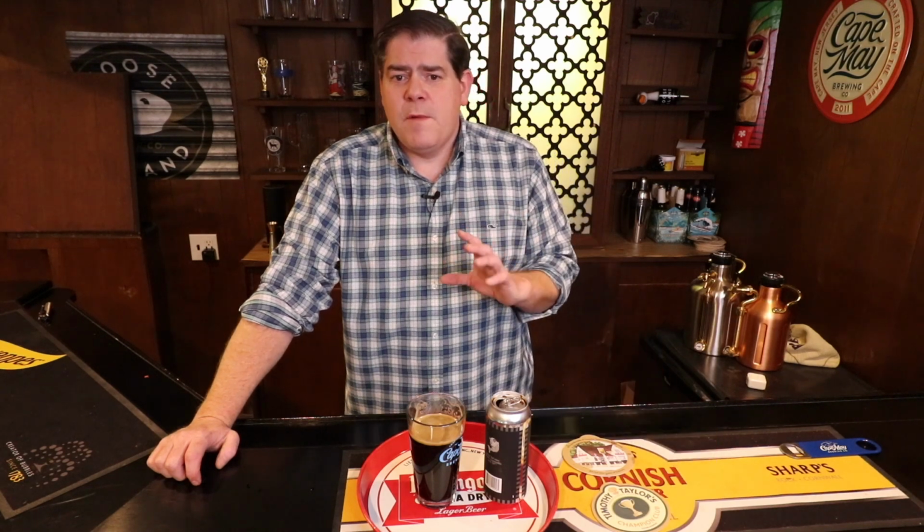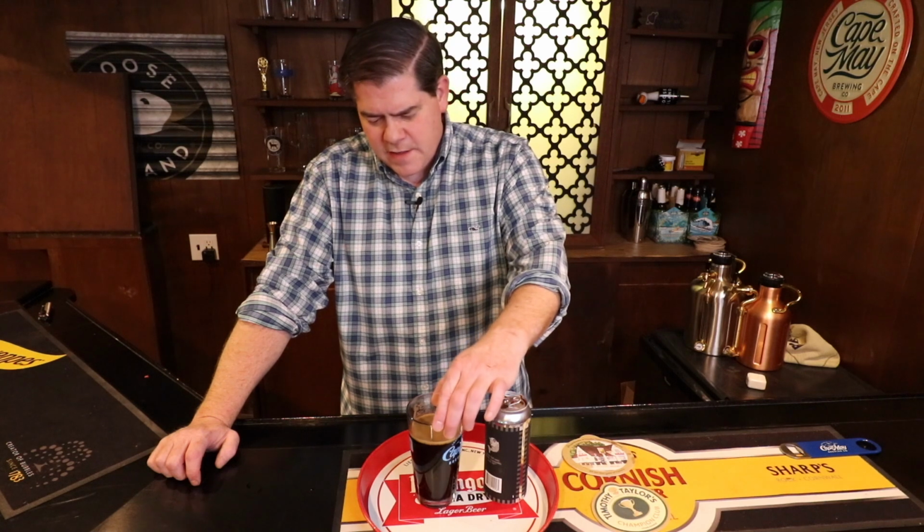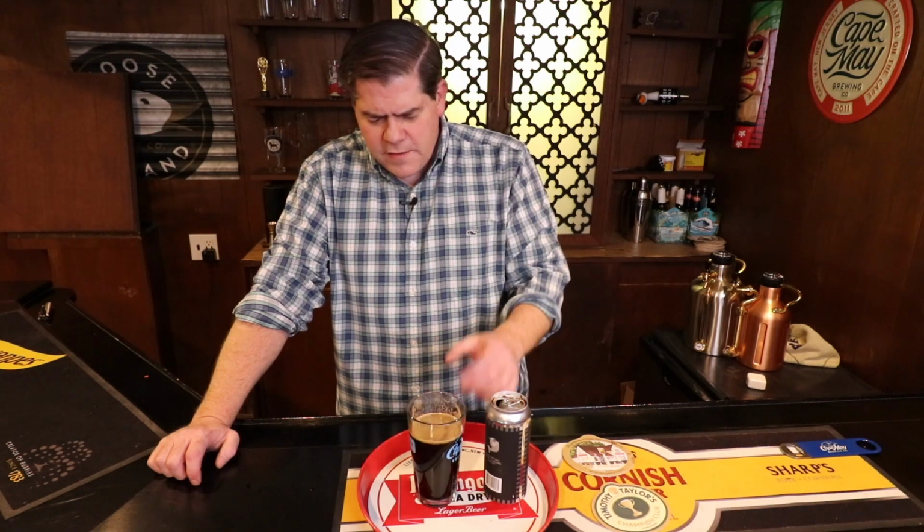But it does have that nice lingering sort of malty, little smoky flavor at the end as it finishes off. And it definitely hangs on there for a little while, like definitely a back of the tongue type of feel to this particular beer. Overall though, it's really an enjoyable beer to drink.